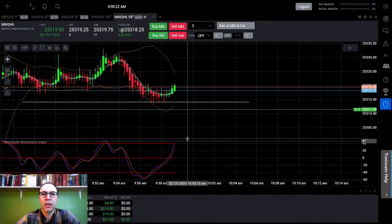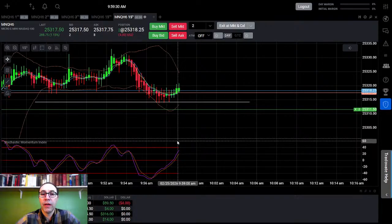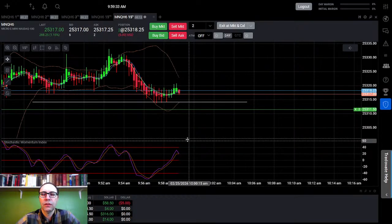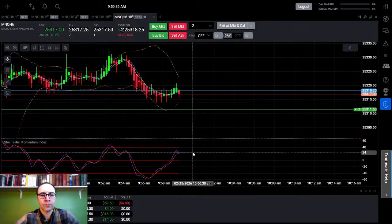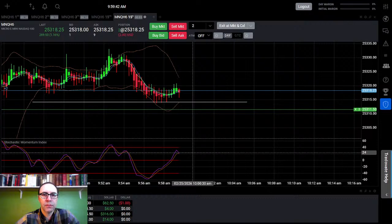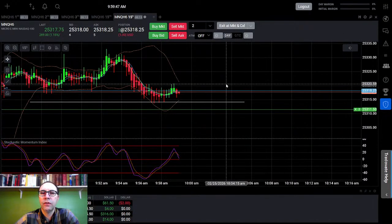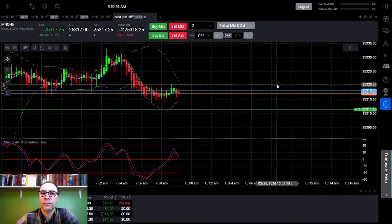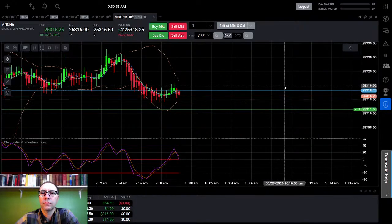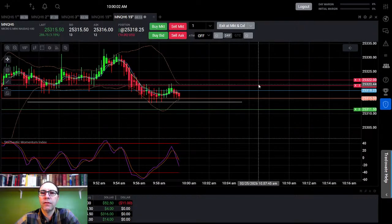Now, our momentum is approaching that overbought territory, so theoretically, once it crosses over, you might be looking for a change of the trend, but so far it's right around our average entry point. We put some profit targets.